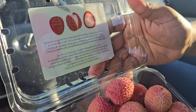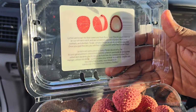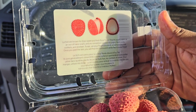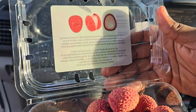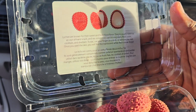It says lychees are known for their sweet and fresh floral flavor. They are usually eaten as an out-of-hand snack and are sometimes used in ice cream, fruit juices, cocktails, sherbet. To eat, use your finger or a knife to remove the rind. Once you peel the skin, you will find the translucent white flesh inside. Enjoy!